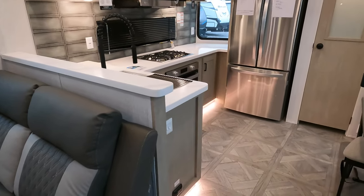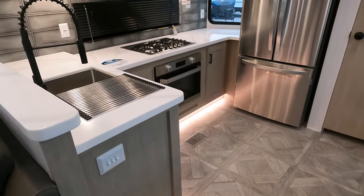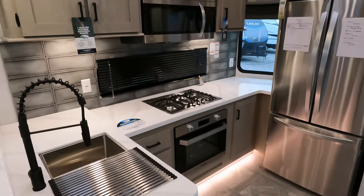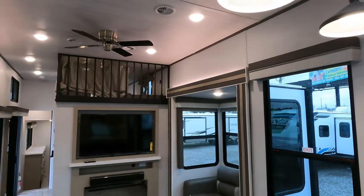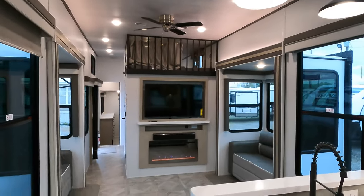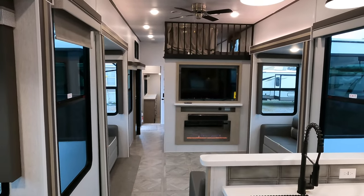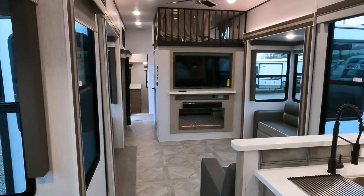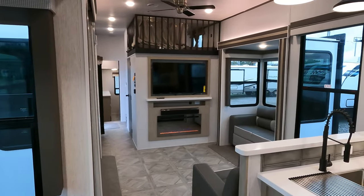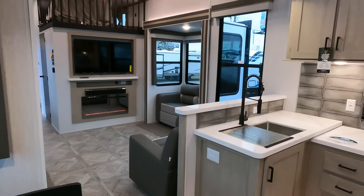So the package that we ordered is called the Best in Class package. It gives you the additional lighting underneath your kitchen cabinets, plus over the slide toppers as well. This coach is 102 inches wide and 8'10" on the ceiling height. It's just absolutely huge. I don't think the video is going to do it justice with just how big it is. Your slide boxes are also 7 feet tall.